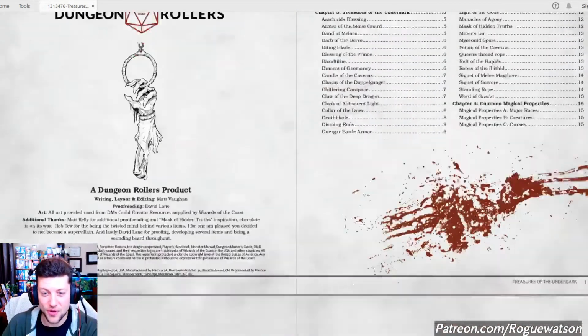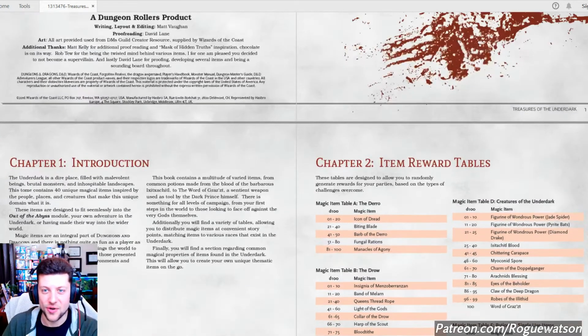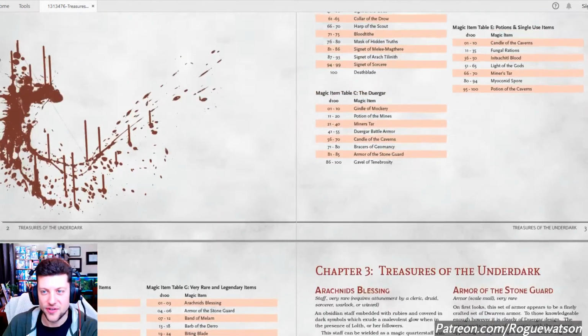It's very, very well organized. It's laid out pretty much exactly like you would see an official material from Wizards of the Coast in terms of how the tables are drawn, the font. It's got standard artwork from the DM's Guild creator resource, which is fine. Otherwise, it's pretty much just what it says on the tin. You've got your 40 items. They are separated. You can see there are some tables for uncommon, rare, very rare, legendary.